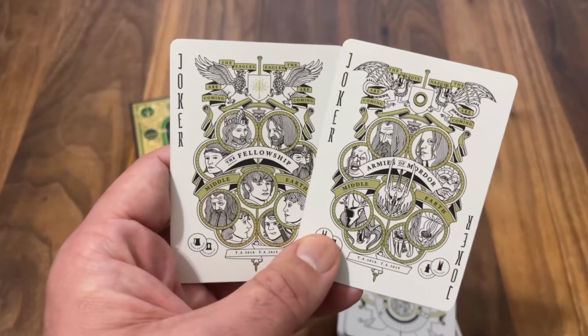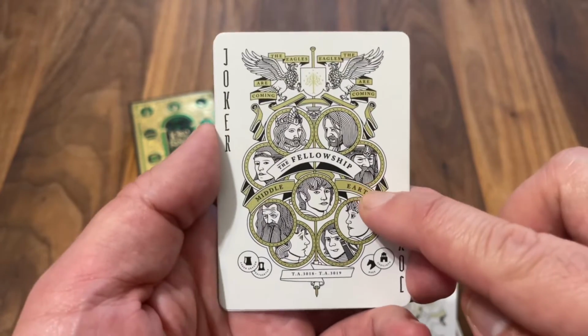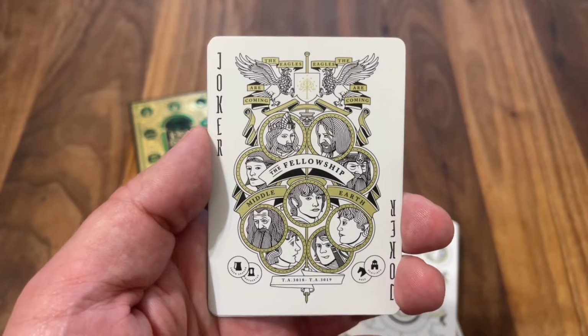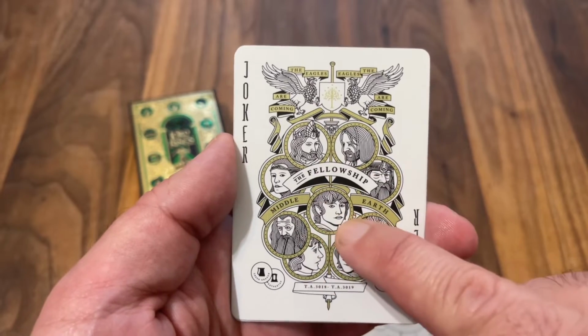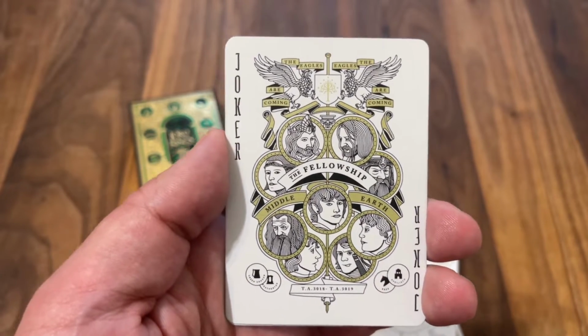And we start out with the two Jokers. And the first Joker depicts the legendary Fellowship of the Ring, that gathering of hobbits, humans, elves, and dwarves who all came together to try to destroy the One Ring of Sauron. And so you'll see the entire gathering here kind of looks, I don't know, a little bit like a family tree with all the circles there.